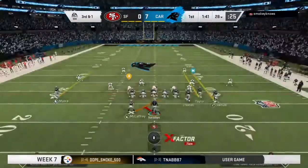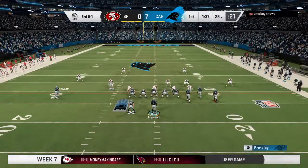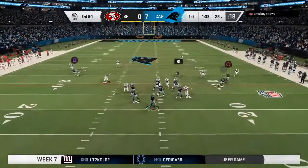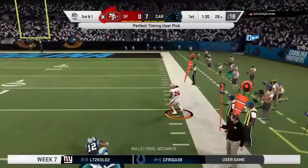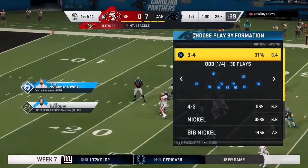The 49ers have an extra defensive back on the field. A nickel set for 3rd down. I'm coming after you. Hey, alert 3. A shotgun snap for Newton. Oh, and this ball's tipped and intercepted. Picked off around the 27.